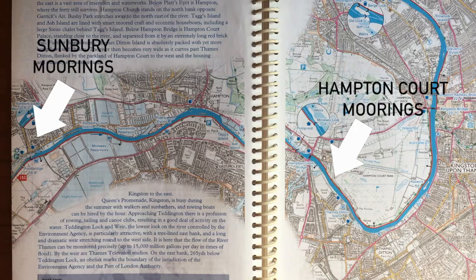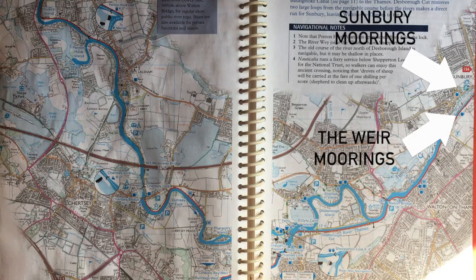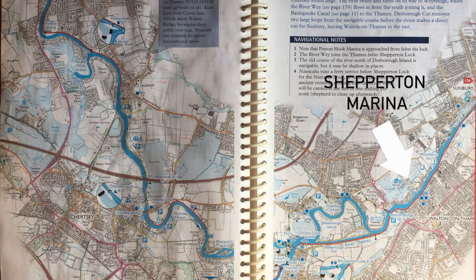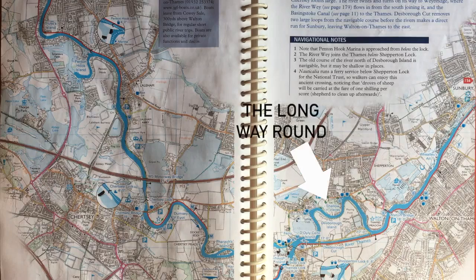So we left Hampton and went to Sunbury, and in Sunbury we had a delightful few days fitting the toilet. Yep, lots of fun. And then we left Sunbury and we had one night in Walton by the Weir pub. And then yesterday we travelled from Walton up to the Shepperton Marina. And then instead of taking the Desborough Cut, we went the long way round, which was really nice. It was a beautiful sunny day, unlike today, where it's starting to get all wet already.